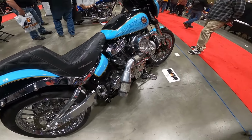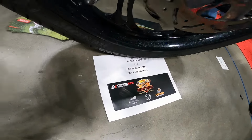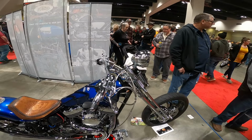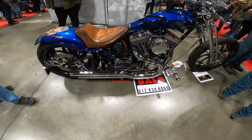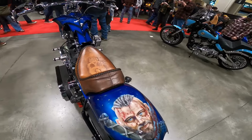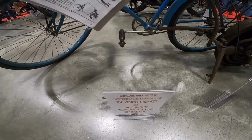And take a look at it. Look at that nice, the wings on there. I've included this footage here because this bike is for sale. If you want to buy it, the phone number will appear here and there. What I like about this machine here is the seat and the gas tank. Now, there's a paint job on the rear fender. Now this bike is for sale, apparently. I'm not sure how much for, but you can call that number.